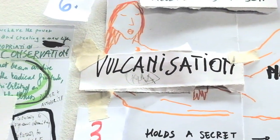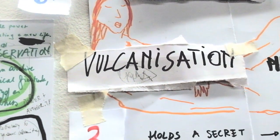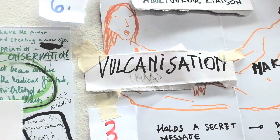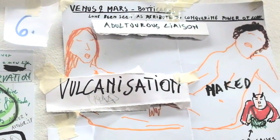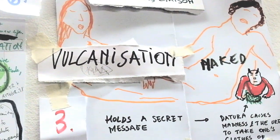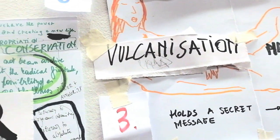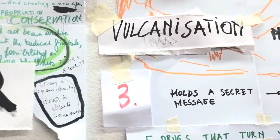Exhibit number 6. The process of vulcanization. In 1844, Goodyear invents the process of vulcanization. So vulcanization of rubber, that's the process actually that allows rubber to withstand heat and cold. And this was super good news for King Leopold II, because he had already robbed the whole Congo of all its ivory, and he was looking for some new ways to finance his adventure.